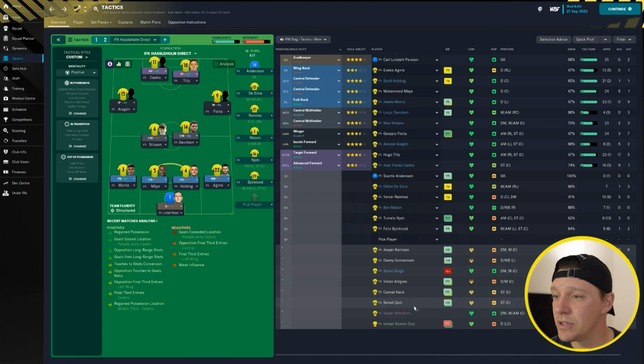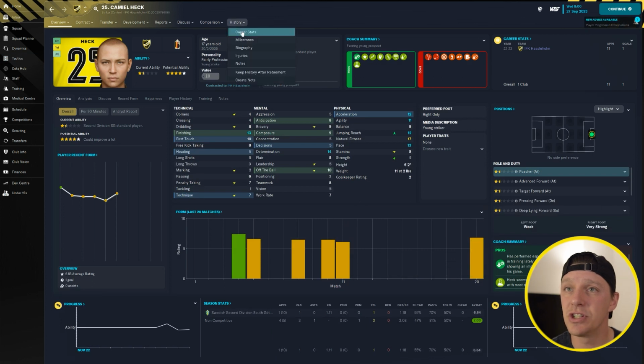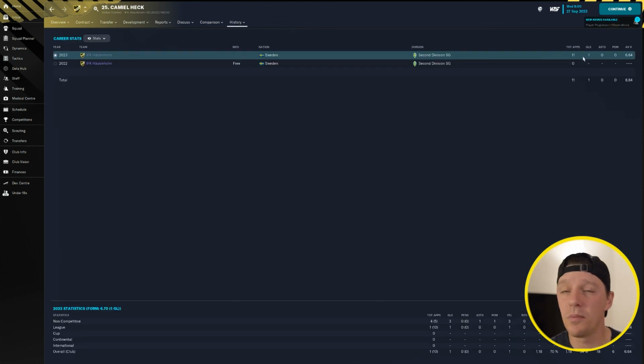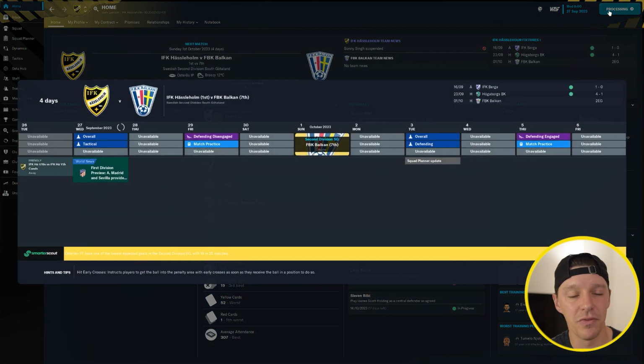And then who else should we shove on the bench here? Just Camille Heck. There you go. Another little guy who we signed as a regen. Just was out there with no club. 1 goal in 11 appearances. And there we go. So let's get stuck into this kind of swan song, this last game of the season.